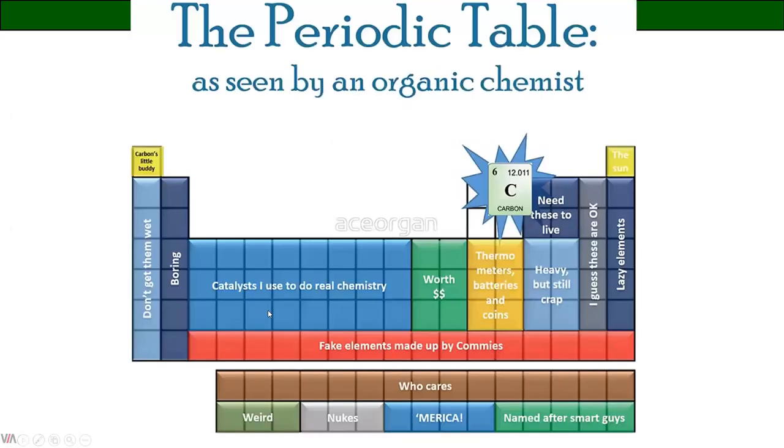And then I found a pretty good joke. I've seen this joke before, but this was a pretty good one in terms of they actually labeled the rest of the periodic table. Usually when somebody makes this joke, they just replace all of the elements with carbon, other than a few. I always find these entertaining, chemists poking fun at other chemists.